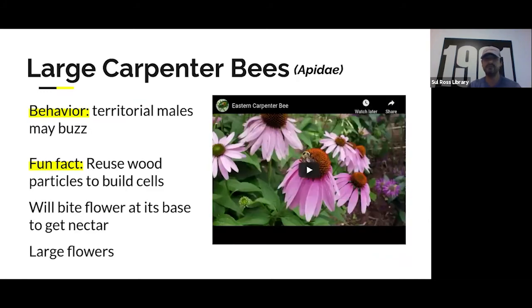Behavior, they can be territorial. Males will get in your face a little bit. And again, like I mentioned before, they can sting. It's just unlikely unless you do something that really angers a bee. Fun fact, again, they reuse wood to build those cells. Really neat fact, sometimes they call it stealing, but they'll bite the base of a flower to get to that nectar first. So they're really smart about it: I'll get to that nectar before anybody else does if I go at the base of the flower.